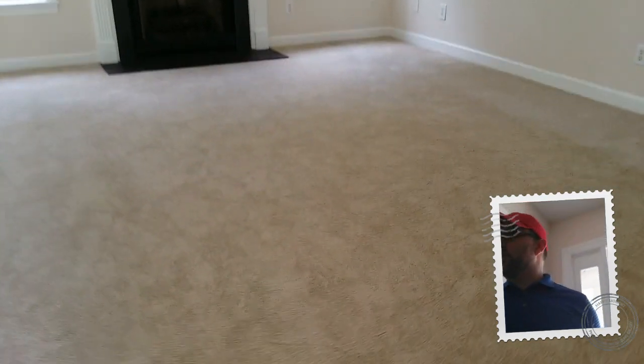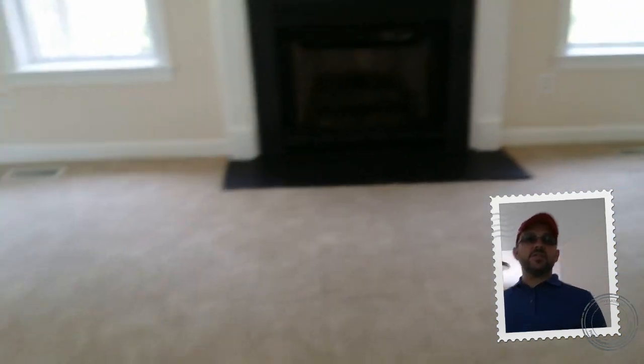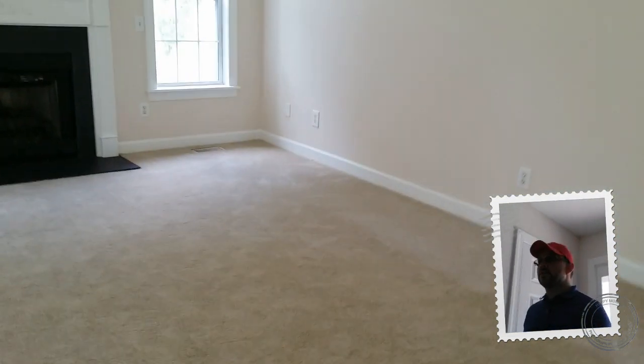So a little parquet flooring here as we come in. The air conditioner's working. I mean, I can tell you, it's nice and cool in here. It's set at 73 degrees, and it is 73 degrees, so just FYI. So this is going to be your family room. It's a 1,275 square foot ranch, so it's not that huge.